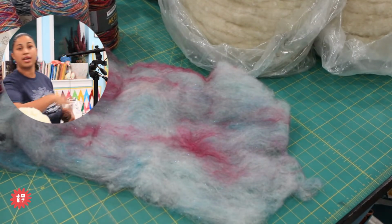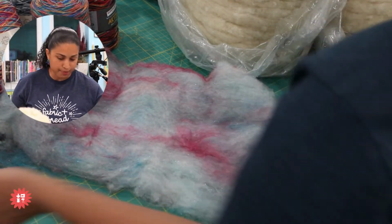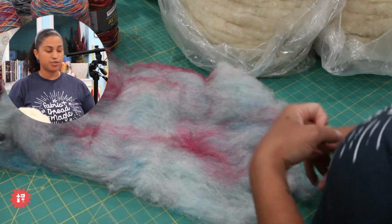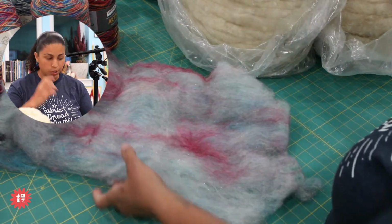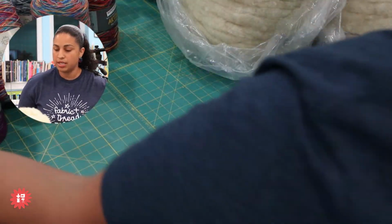So I was looking forward to getting the rest of my wool back because now I know how to use my drum carder so I can play with it on that. I can mix in stuff and I can dye some up. So I'll show you what I had Vicky do.